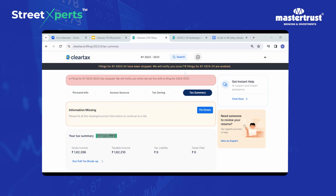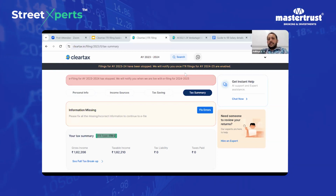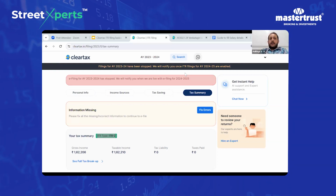Is there any other query? I would also like to clarify one more point with respect to your specific question on LTCG and STCG. If your LTCG, STCG and all are covered under our partnered brokers, then it will be very simple. You can directly import the details, the system will calculate, and you can file the return within a span of 10 to 15 minutes.